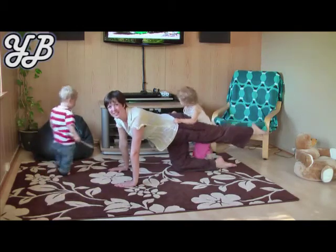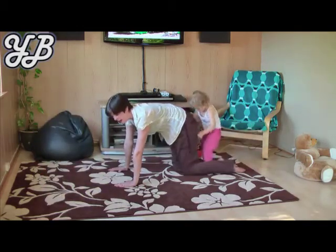But again, only when you feel ready, you can add that little move there. Okay.